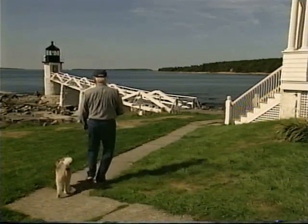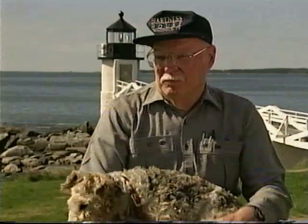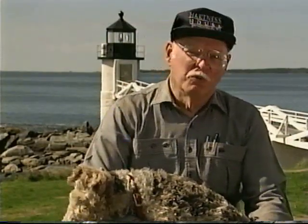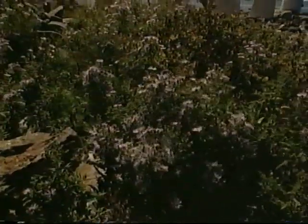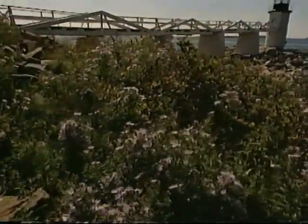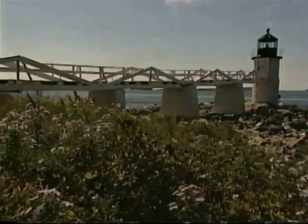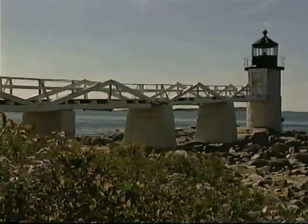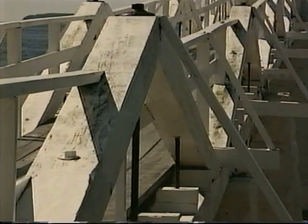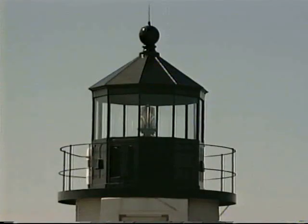There's been a lighthouse at Marshall Point since 1832. The Coast Guard, not wanting to be burdened with maintaining the buildings, declared them surplus. The town, not having the wherewithal to support the lighthouse any more than the Coast Guard had, asked the local historical society would they assume the responsibility for preserving the buildings. The local historical society, probably not being of quite sound mind, declared that yes, they would accept that responsibility.